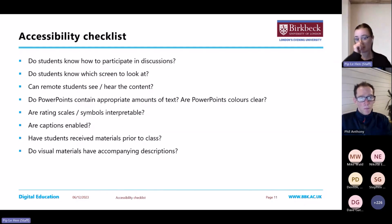Okay, so I created an accessibility checklist that's quite helpful as a result of the student consultation, for staff to think about. Some of these I've already covered, but there's a couple here I'll just go over. So thinking about how students participate in discussions, it's quite helpful for visually impaired or blind students that if students join in a conversation, the speaker announces who they are before speaking, so that the visually impaired or blind student knows who they're referring to if they want to refer to something that's been said.